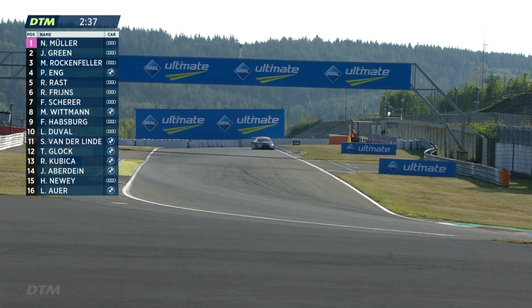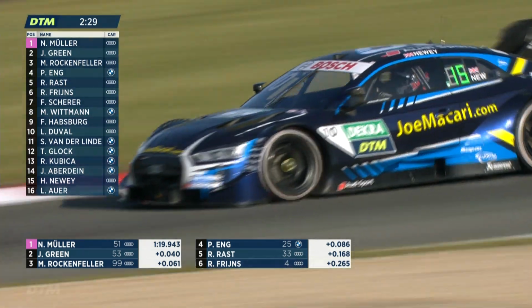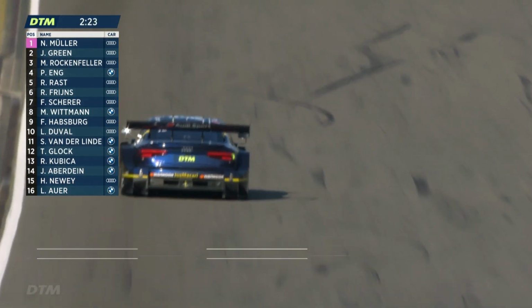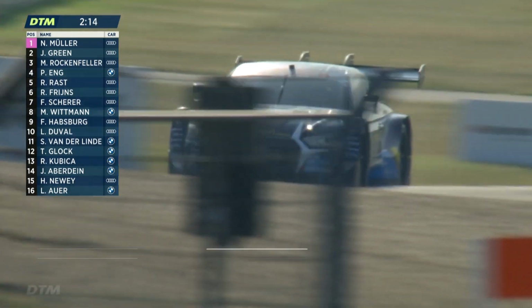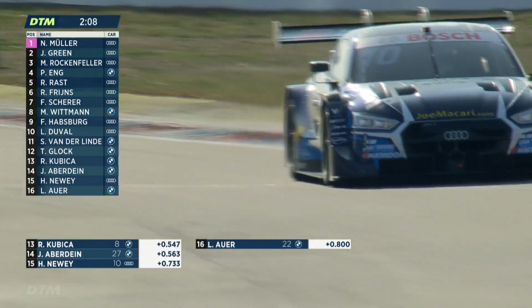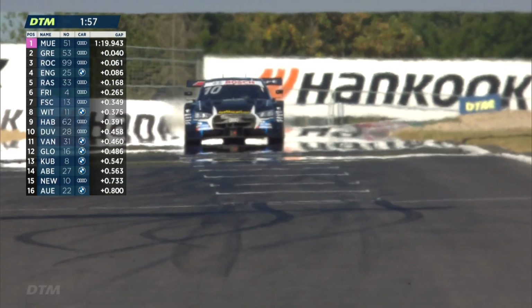The only two drivers that put it into the 1:19s, Muller and Green. This, the Harrison Newey car. And Harry at the moment is P15 with a 1:20.676. Harrison driving, of course, for the WRT team, headed up by Vincent Vosse and Thierry Tassin. Something really attractive about the livery across that Harrison Newey car.